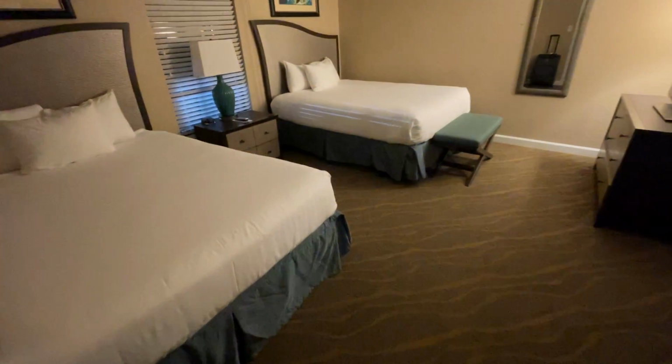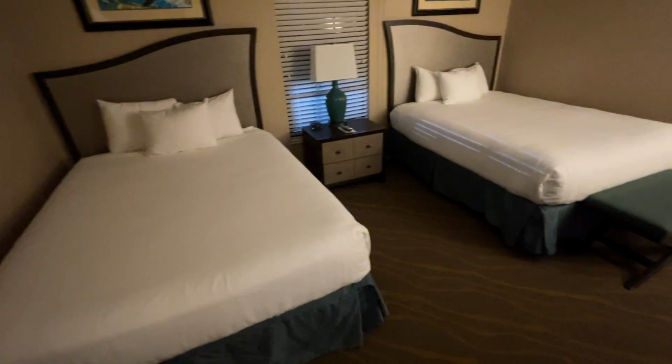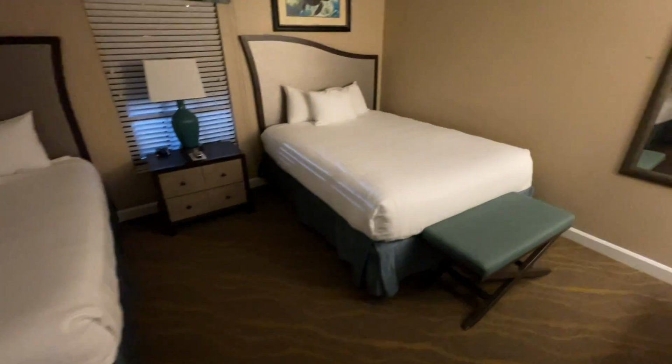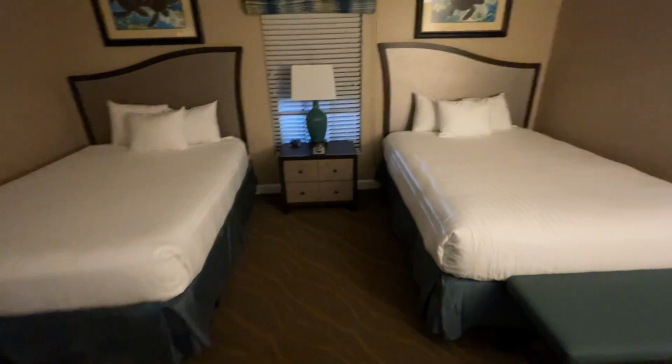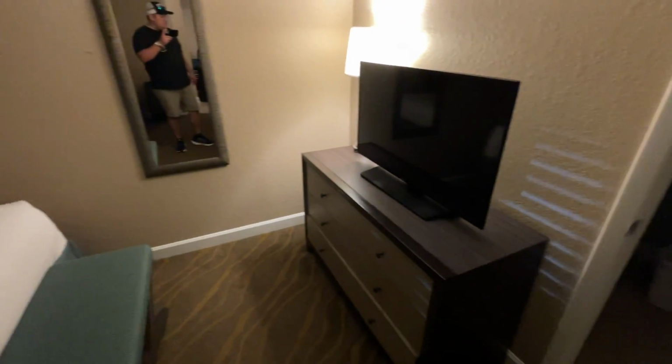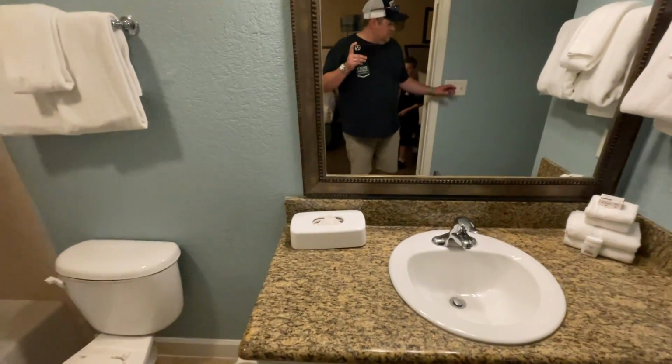Rounding the corner here, I did not turn on the lights. However, we do have a two-bedroom suite, and the two-bedroom suite does include, as you can see, two queen beds. Very nice and comfortable. There's also a TV in here. And there is a guest bathroom. Turn off the fan there.